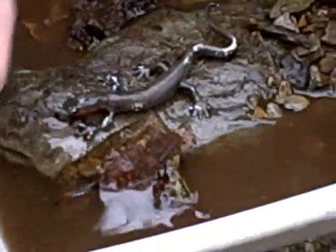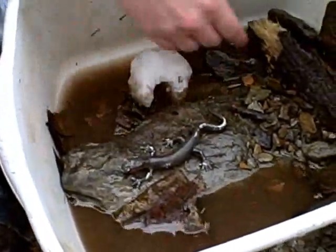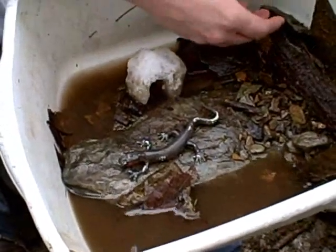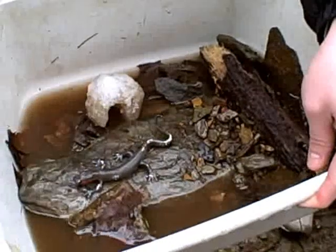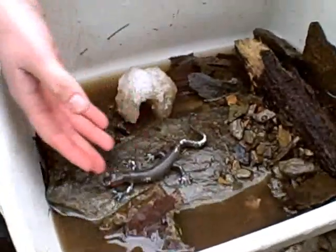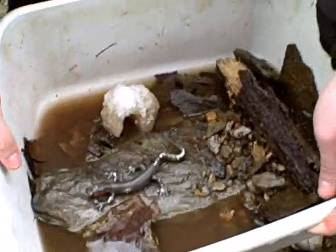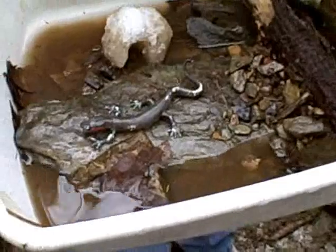There's a little salamander. They like to have water, and they like to have space to move around, so we gave it a little bit of space and some bark to put right here. And we put a little bit of sediment and some dirt. And an igloo. And I'm guessing there's some bugs in there for food. And so that's our salamander habitat.